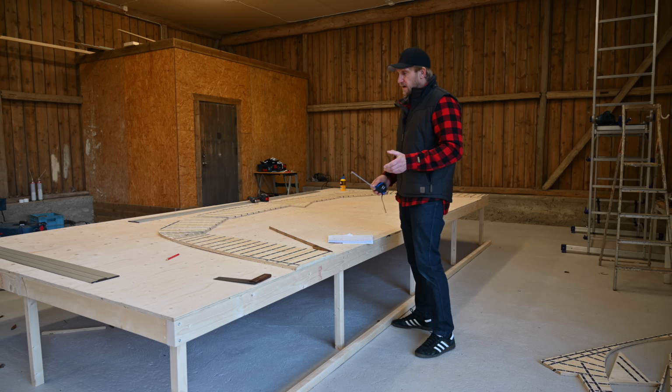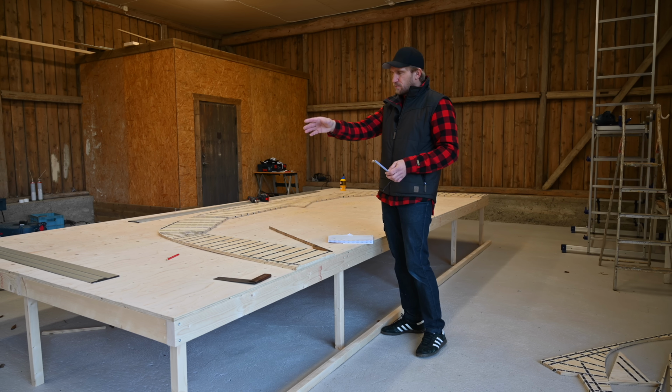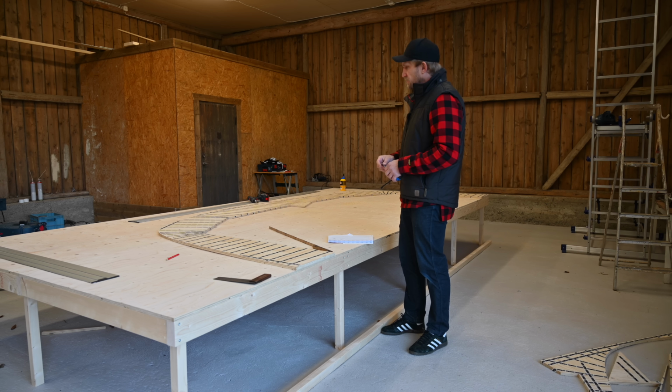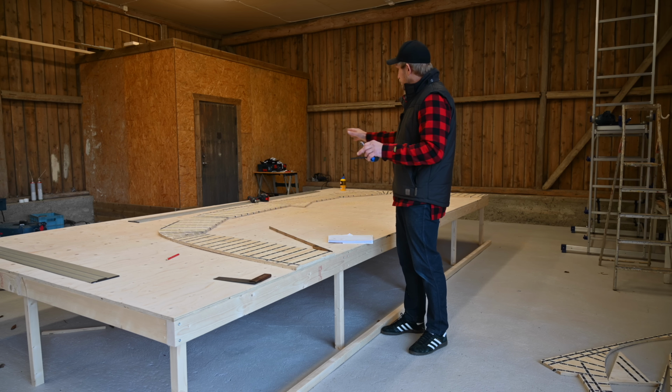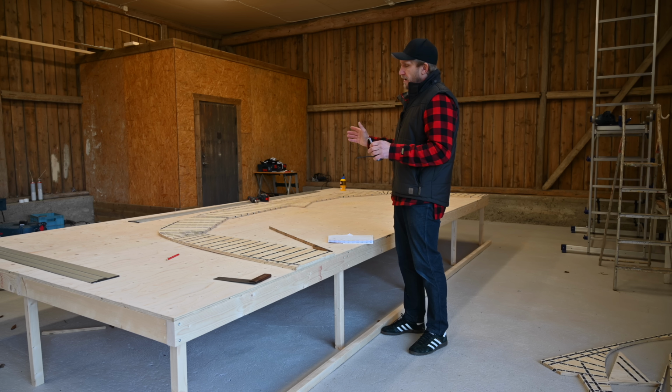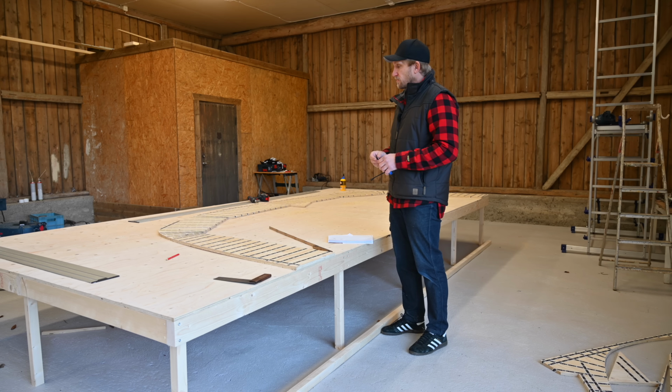So the plan for today is to try to make this piece a bit more rigid. I bought some timber and we'll make a couple of tests today to find out the best way to make this rigid and stable and still produce as little waste as possible.